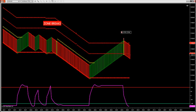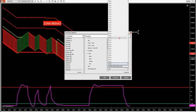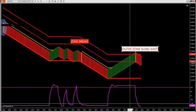So I like these. Outer zone slingshot. It's my second trade that is a trade that's outside of market profile. I mean, that's outside of the zones. So we have two trend trades. We have an outer zone trade, and we have a zone break.